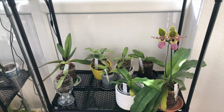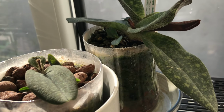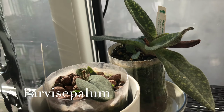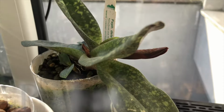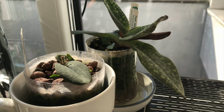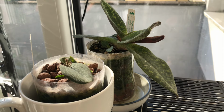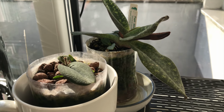We'll start right at the top. So up here we have the Parvisepalum. We have a couple in each subgroup. We've got the Delenatii in back, then the Micranthum up in front. Now, I should have said right at the beginning as well that we grow all of our paths, with only 1 or 2 exceptions, in semi-hydroponics.